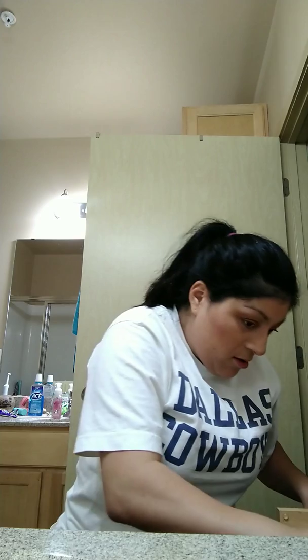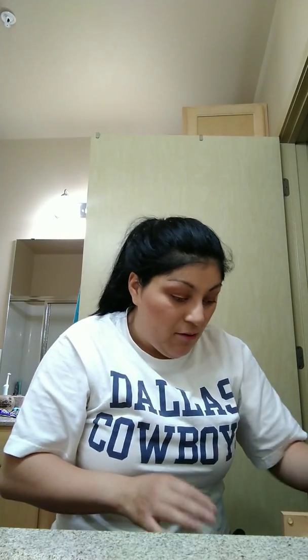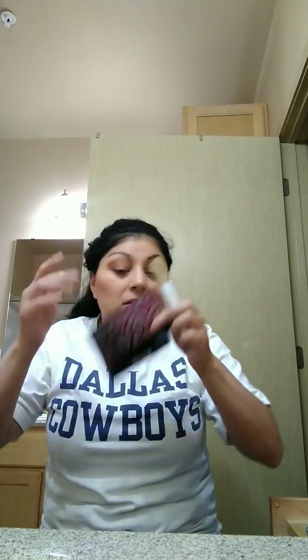I'm putting these back. I already used this. Oh, sorry. So now, let's put it back in her drawer here. She has a drawer right in her bathroom set that she uses. Oh, oops. You know what? I need a mirror, so I'm going to use this one. It's kind of dirty, but I can still see.